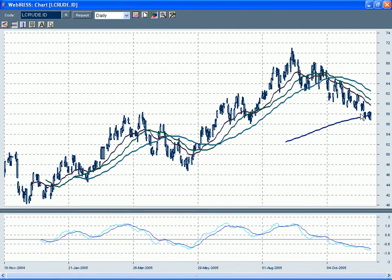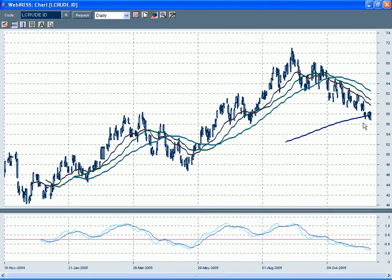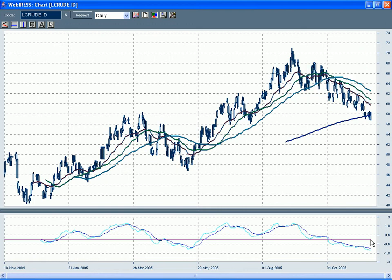But on the bullish case, we're just touching the 200 period moving average, which usually acts as support. If it doesn't, then that would be a very bearish sign for this market. MACD is very weak at the moment, so I wouldn't be too surprised to see it bottoming soon.